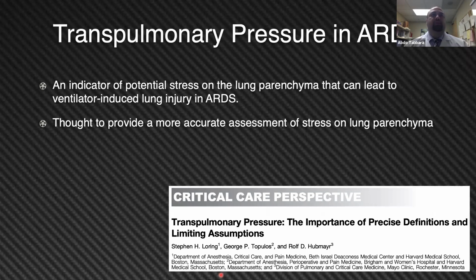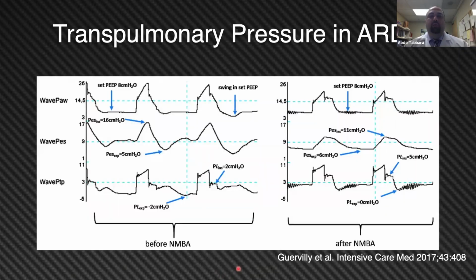The transpulmonary pressure is an indicator of potential stress on the lung parenchyma, which we think leads to ventilator-induced lung injury, ARDS. It's thought to provide a more accurate assessment of stress versus just peak pressures or plateau pressure. This was a study done in 2017 looking at pre-neuromuscular blocker versus post-neuromuscular blocker.